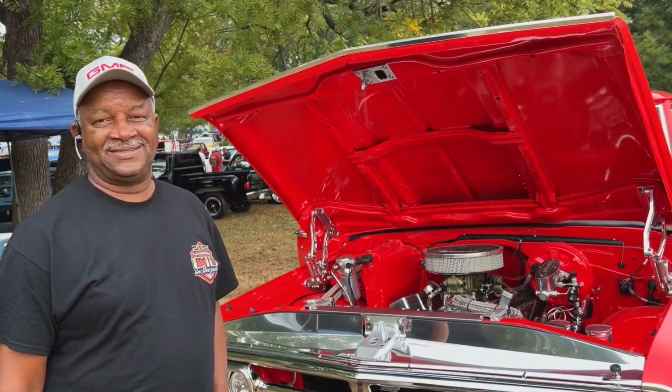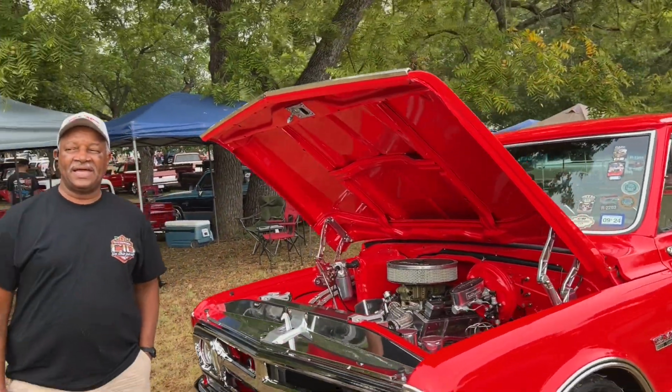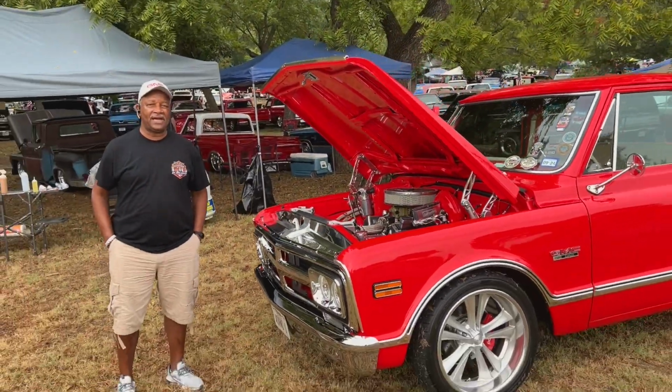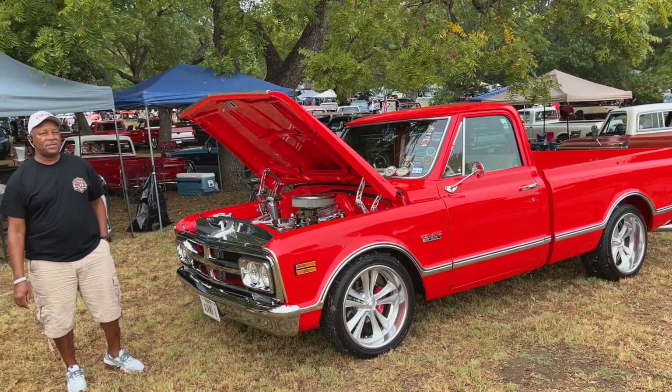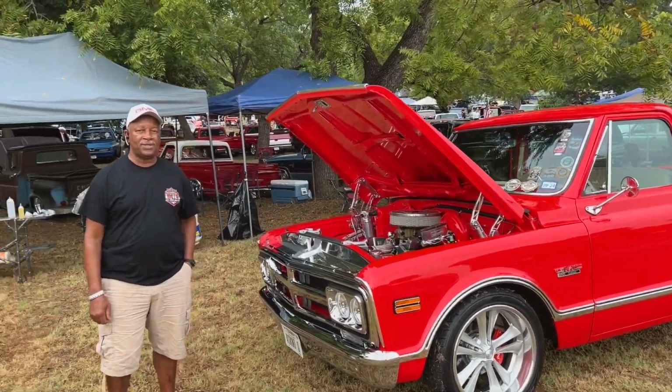We did a frame off, replaced every nut and bolt in it. Who picked the color? I picked the color. What do you call it? Red. They call it a blood diamond. It's a blend. I just told the guy I wanted it white red. So that's when he showed me a splotch of this, and that's what we went with.